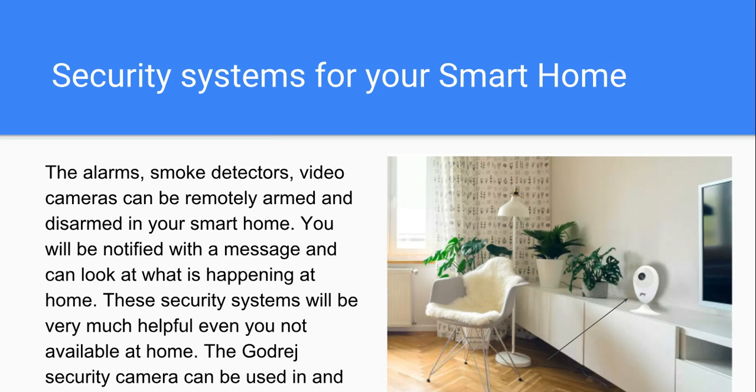The security systems for your smart home. You can see that most homes don't have any security systems like fire alarms and smoke detectors. Everything is not available in current homes. Most people are not taking care of their security. So for this, I want to show you how Flipkart is offering different smart devices in the current world. They are offering different products in Flipkart.